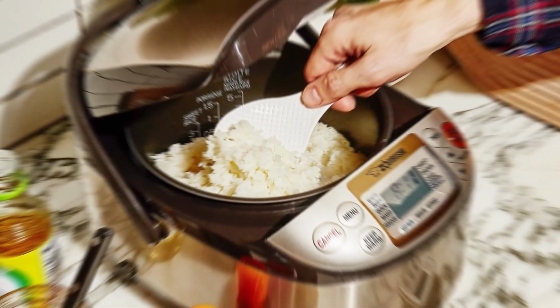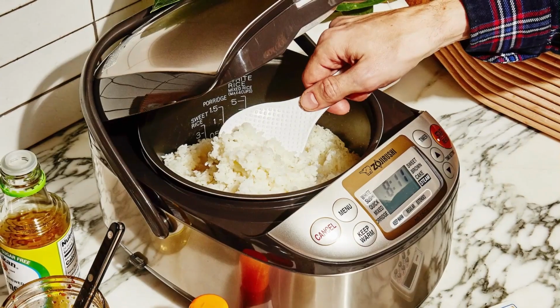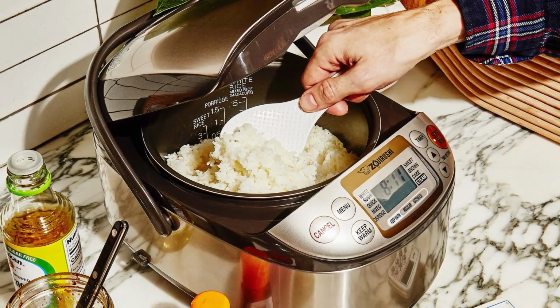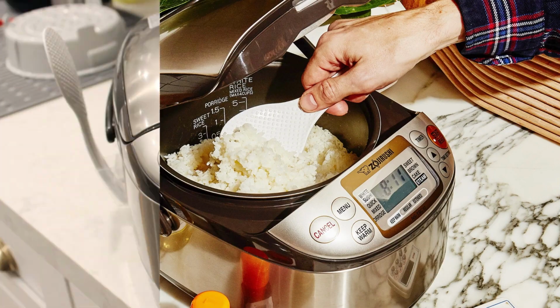My biggest disclaimer, it takes quite a while, about an hour, to cook the rice. Other models, and even making rice on the stovetop, are done in closer to 30 minutes. But for consistency and texture, it really is the best. But don't just take it from me.